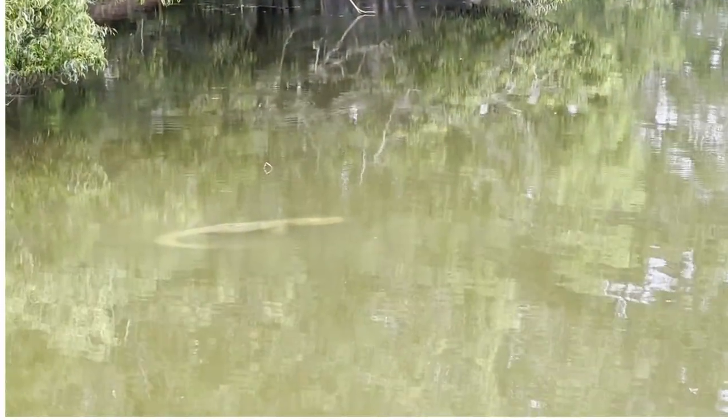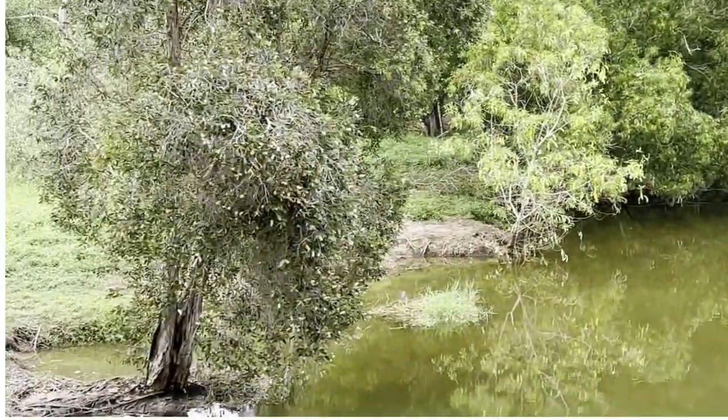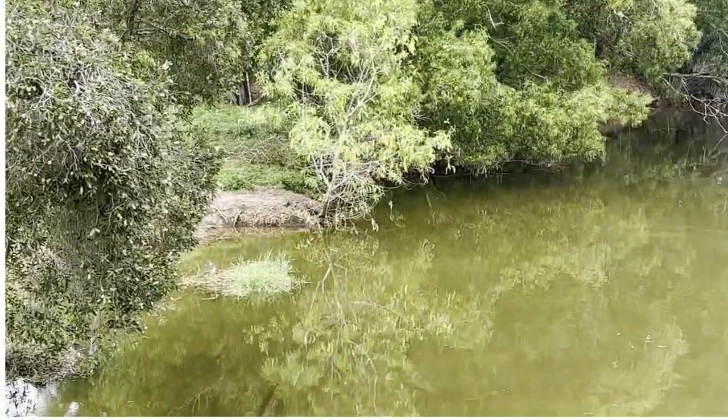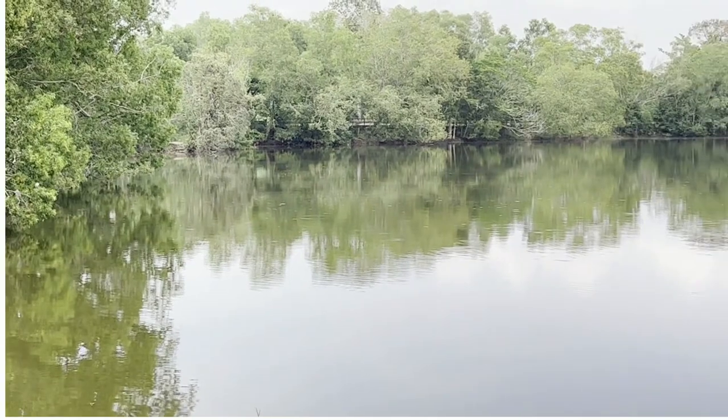Quiet. They're coming to each other. Okay, that one is coming towards us. We can see they're coming towards us. It's going to us. I think it's going to eat us. This is tembaga. Buaya tembaga. And it can eat you.